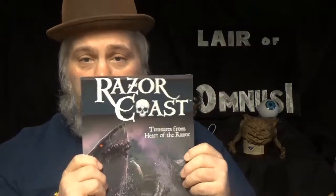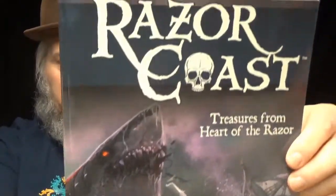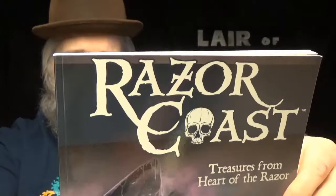The big item from Frog God Games, Razor Coast. Treasure from the heart of the Razor. With a huge shark. Really big shark because it's eating ships. And looks like a pair of adventures from just looking at the back of it. The Black Spot by Gary McBride for 4 to 6 5th level characters. Explore the wreck of the Flying Fortune, a ship impaled on the exposed tip of an underwater mountain with a waterfall of gold coins spilling from her shattered hull. That's enough to warm the cockles of most parties' hearts.